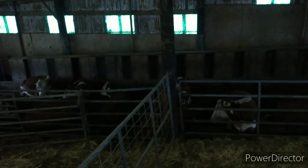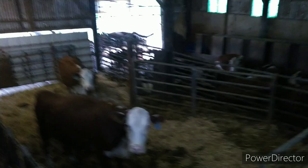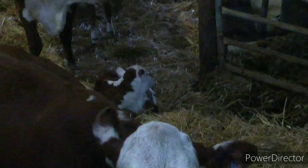Actually, by the looks of it, it's pretty much the cows and calves and maybe one or two heifers that are in that group. But I thought I'd show you that baby this morning. She was up and smiling at me. See what we can do here. Focus, focus. Hey, baby, look over here. She's being shy.